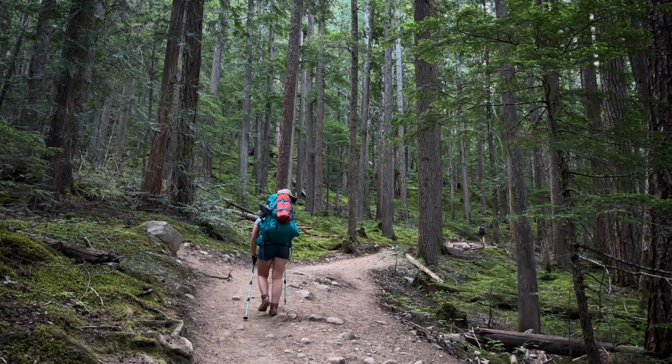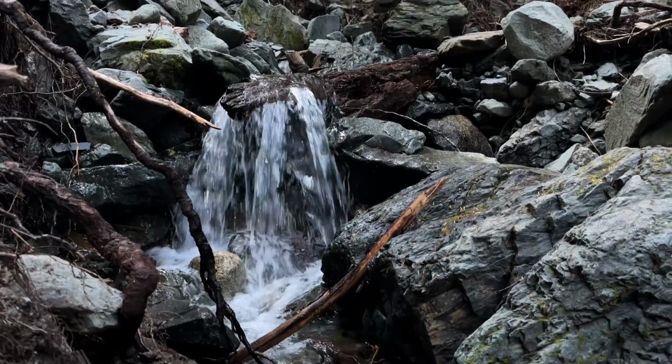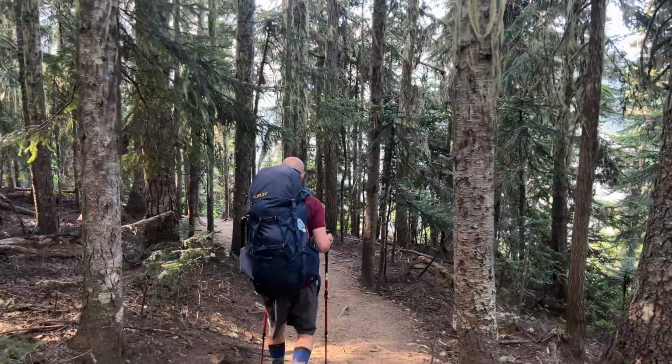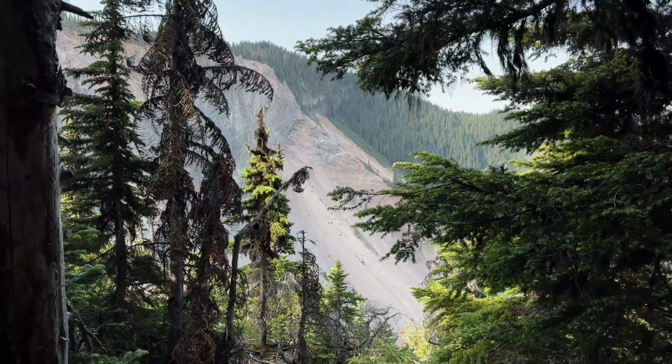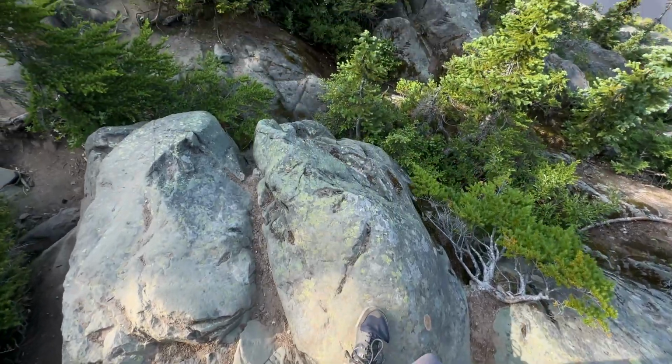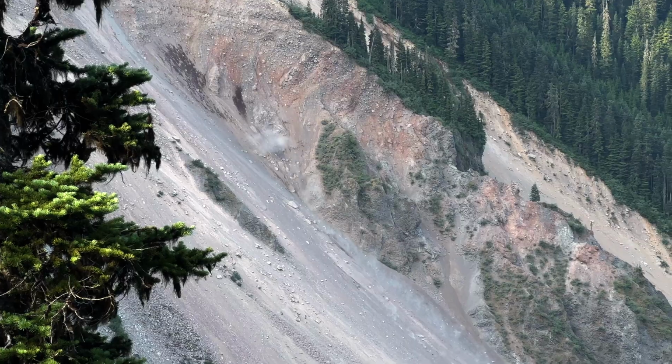So far, if you're moving, the mosquitoes are not that bad, but it has prevented us from taking any breaks longer than like a minute because they start to swarm you. There's not a ton of great views within the first 6 kilometers or so, but this is just a 100-meter detour to the barrier viewpoint. It's really cool here. And then we saw some rock slide happening over there.